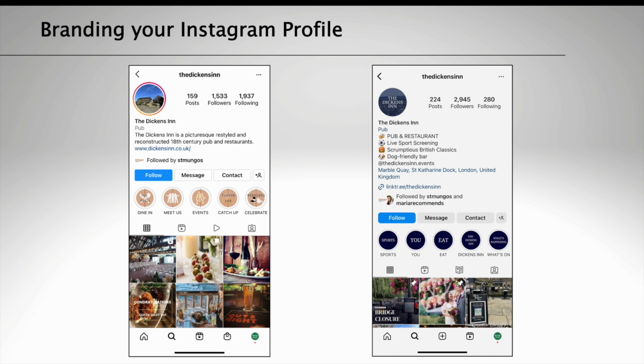This pub has updated its branding on its Instagram profile. Look at the difference just changing a few key elements can make. This pub looks more credible with a profile picture as a logo. It's way more clear what they've got to offer in their biography, and they've included an address, so it's much more obvious exactly where they are located.